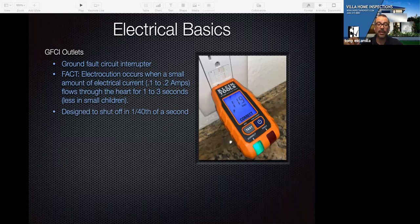If you happen to have your hands wet and you're in the kitchen washing something, you reach out, grab something electrical, you electrocute yourself, this thing will shut off very quickly. That tester is a new tester that just came out, and it actually tells me exactly the length of time it takes for this thing to shut off. And most of the newer GFCIs shut off in a 10th of a second now. So if you don't have them in your house, even for yourself, for the $15, $20 that it costs, I highly recommend it.